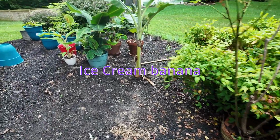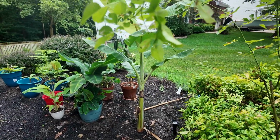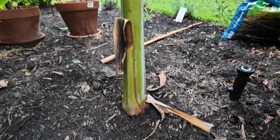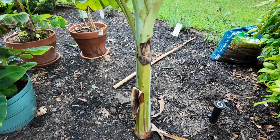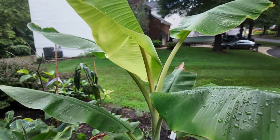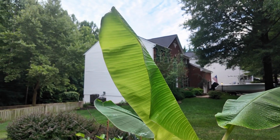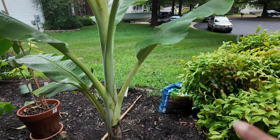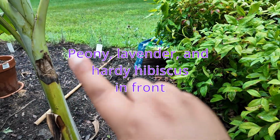You see my banana? Look at her. This is my ice cream banana in the ground. Huge leaves. It's going. Look. Okay. And I have a peony there. And I have lavender in the front.